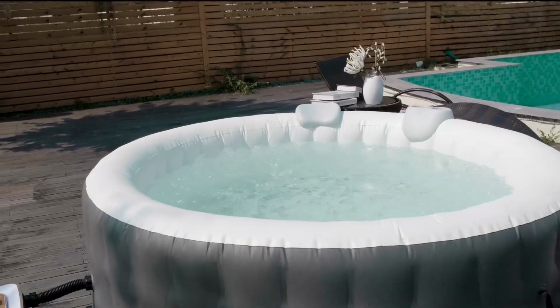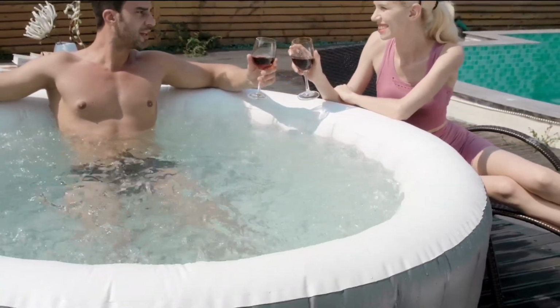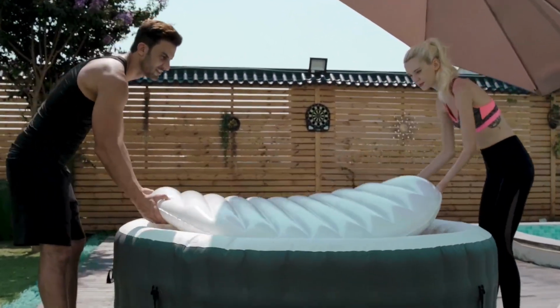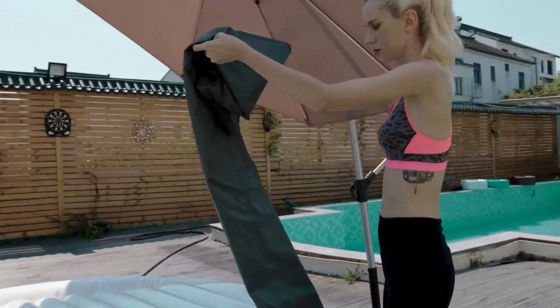Each has its own unique features and benefits, so choose the one that best suits your needs and budget. The Best Way Spa is perfect for those looking for a durable and easy-to-use option with its bubble massage technology and rapid heating system. Ideal for small families or groups of friends.